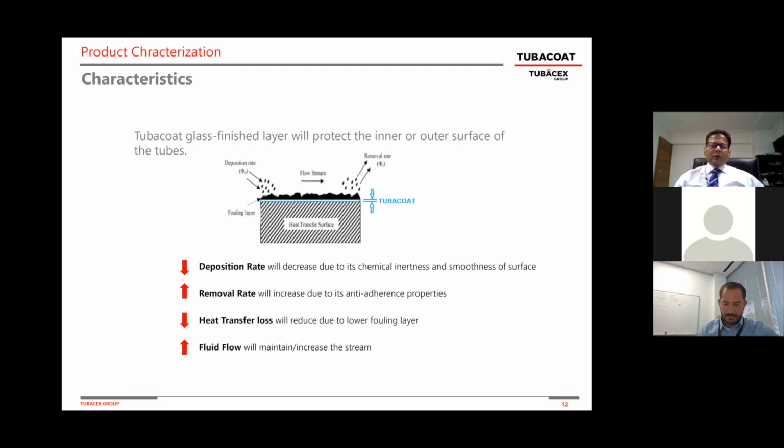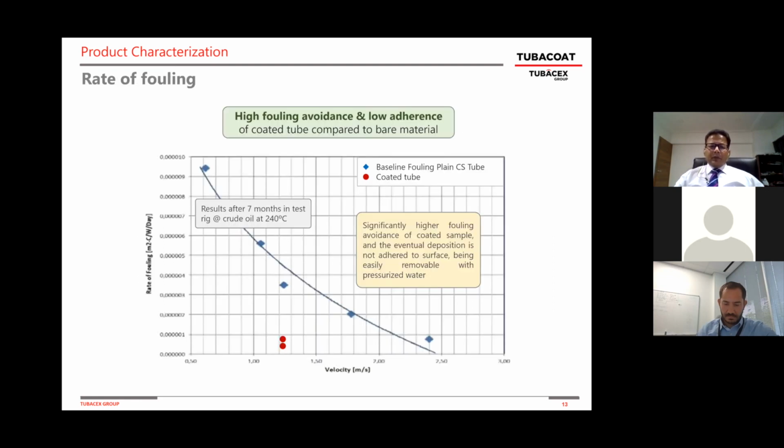By doing so, your heat transfer efficiency will increase, your heat transfer loss will decrease, giving you much better heat transfer efficiency and reduced fuel consumption. And at the same time, by having these fluid flow properties, the fluid flow will be maintained in the stream, giving you the desired optimum throughput. Very important for the heat exchangers. Next slide. Again, the rate of fouling is a very important key parameter for the heat exchangers.